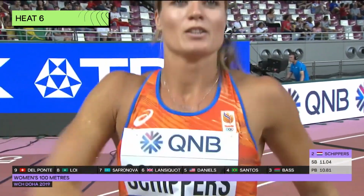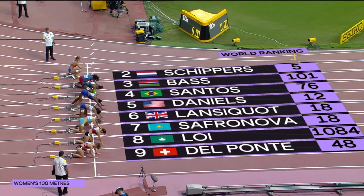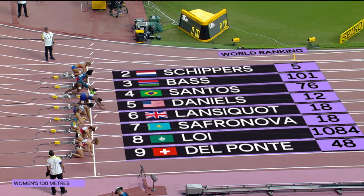It's a wry smile on the face of Daphne Schippers, the pride of Dutch sprinting. Tiana Daniels then, the US champion. Former US junior indoor record holder over 60. But the star of this particular show should be Daphne Schippers at the top of your picture, running in lane 2.